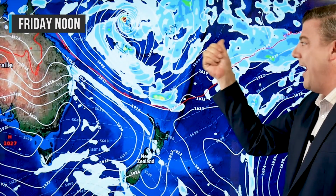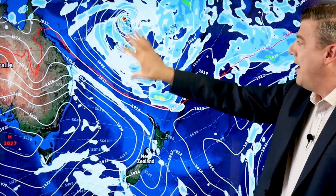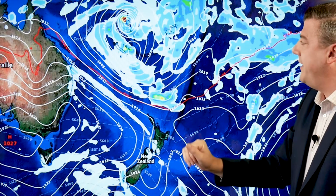Let's go to Friday, and you can see what I mean. This low that was over here being pulled westward, lying over New Caledonia, bringing rain and a bit of wind for them. Meanwhile, this could be a cyclone affecting Vanuatu. So these two are complicated. There's a lot of rain for Fiji and rain and showers coming in for Samoa and Tonga. But for New Zealand, it is very close, but not close enough.